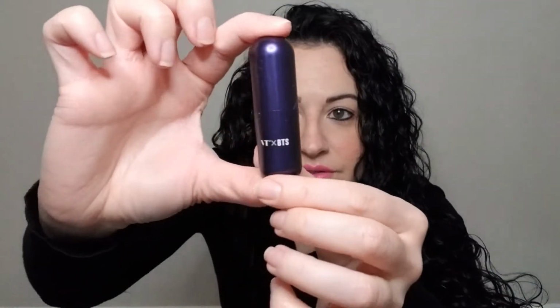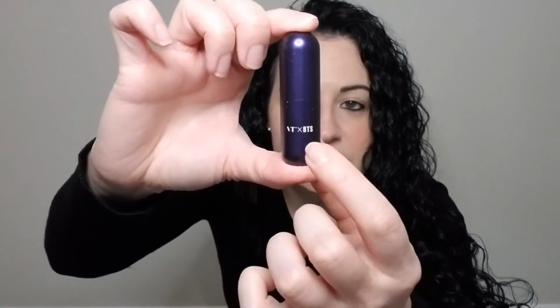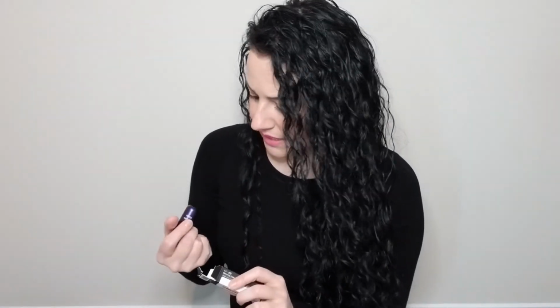Last item for beauty products is this. I found this on Amazon. My niece absolutely loves BTS. She is obsessed with BTS. So I knew that BTS anything was pretty much on her list. So I found this Glorious Gloria collab with BTS. It's a Glorious Gloria lip color balm, a moisturizing color lip balm around lips with soft watercolor. Oh, that's so cute. That's what it looks like. It's a little lip color balm, Glorious Gloria, and it's got the BTS name on there. So that's cute. I think she's gonna like that.